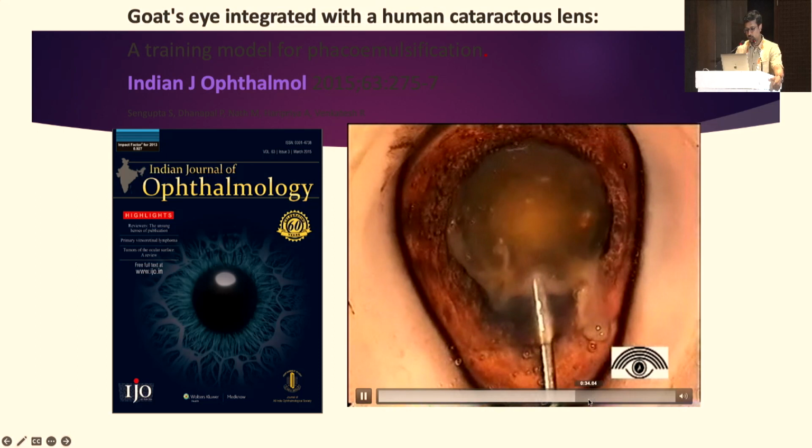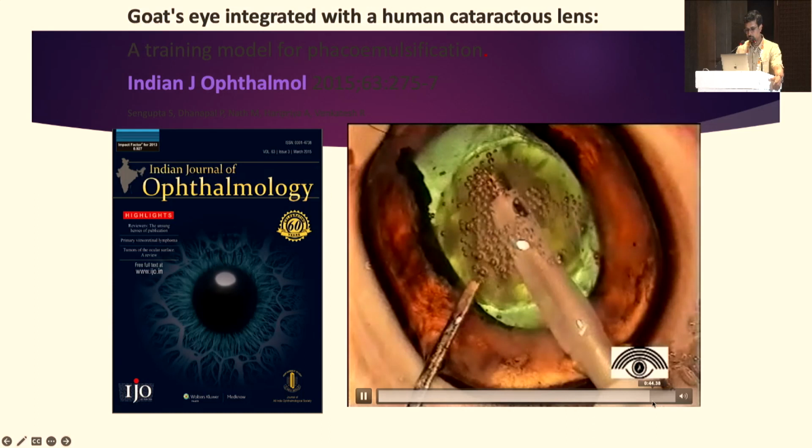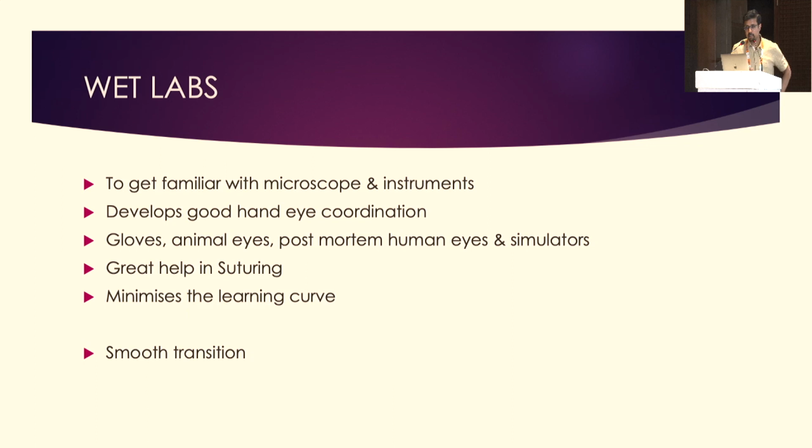And then a phaco, it is emulsified. So innovations like these help them to learn better and faster. Wet labs help them to get familiar with microscopes and instruments. They develop good hand-eye coordination, suturing on gloves, animal eyes, and postmortem human eyes simulators.